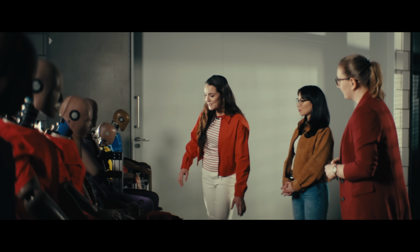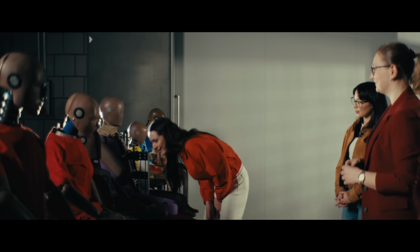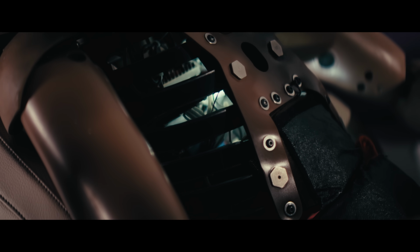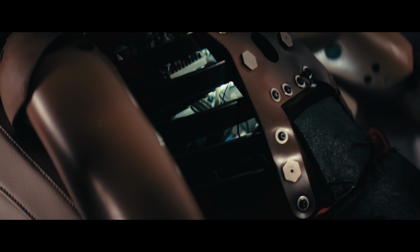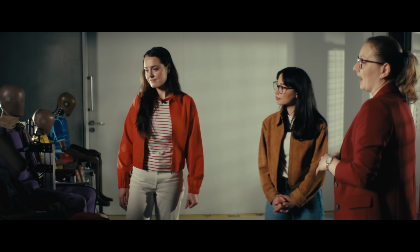I feel like calling them a dummy is almost not doing them justice. There's so much more to them. I'm looking here and you can see all the data collecting electronics. They've got like a metal rib cage. These are super expensive, but there's a reason why. They have really a lot of measuring equipment inside them. So like the Hybrid 3, they have about 80 measuring points inside of their bodies, so they can measure forces and accelerations that are coming onto the occupant's body. And the newer one, the Thor, has up to 150 measuring points.